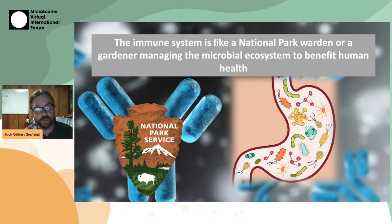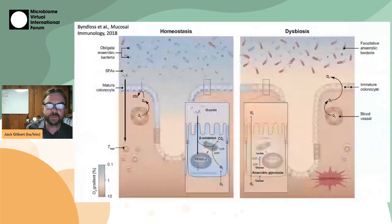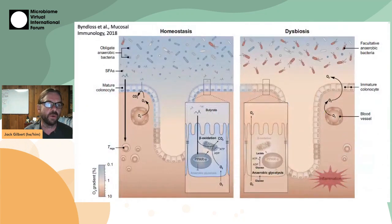When something goes wrong with the microbiome, it can prevent the release of those beneficial products, which can actually damage the immune system. And when the immune system's damaged, it can also lead to a lack of control of the microbiome, causing a runaway growth of pathogens. And we can see that kind of scenario in this infographic from Mariana Byndloss's team. It's an old graphic, but it's really instructive.